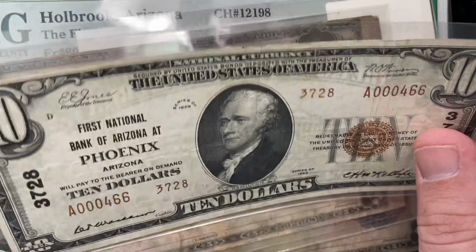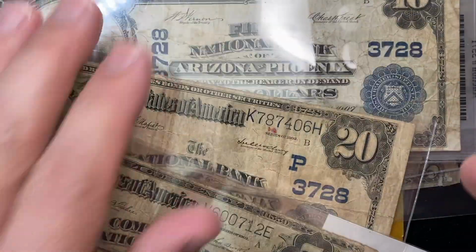So there you go, guys. We've got a small hoard of Arizona Nationals that came in the store, and always enjoy showing you some paper money. So thanks for being here today.